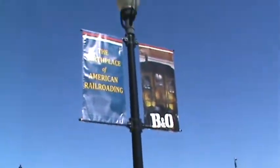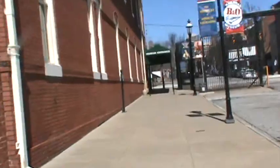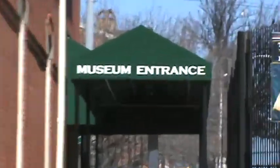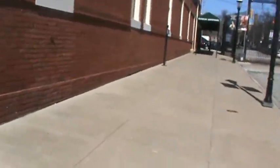Clearly we're going in right. So here it is. Where is the entrance? That one. Here it is. Just gonna zoom in closer and there's the entrance. Take that railroad.